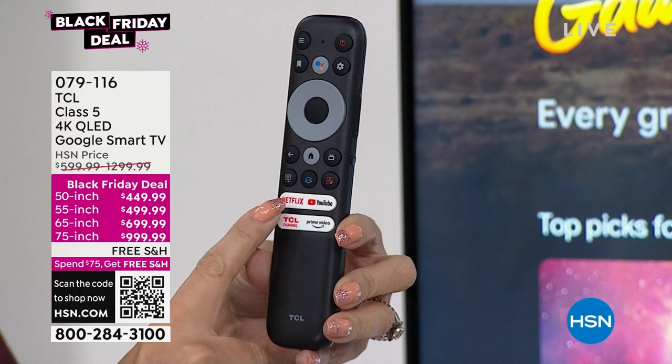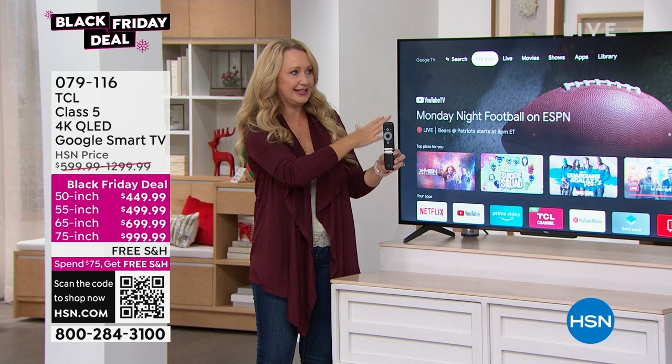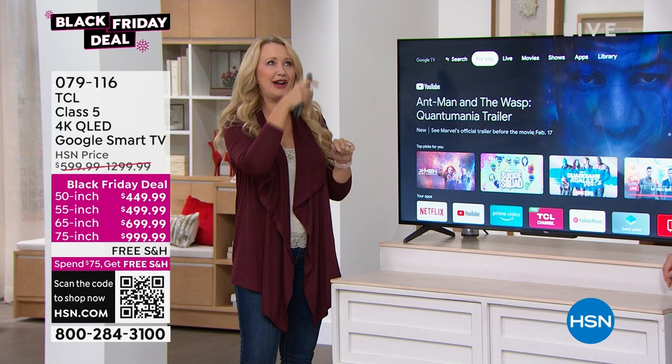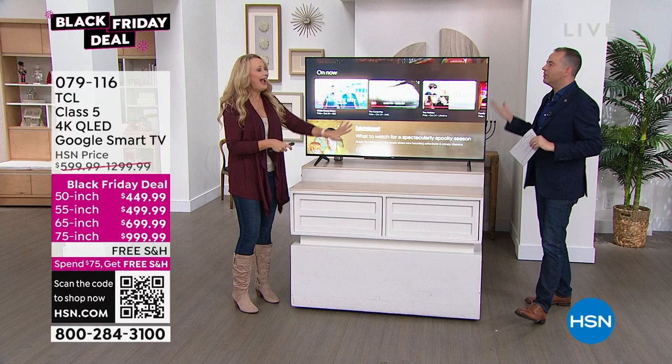Netflix button right here, YouTube button right there. You have your TCL TV button right there for some unique channels, and you even have Amazon Prime. But look at this interface. Everything is here. And what I love about this customizable home screen, it picks up where you left off. So if you were watching a show, and we were watching something the other night, my husband and I, and we went back to watch it a few nights later and we couldn't remember. Was it on Hulu? Was it on Netflix? Where was it? This is just going to have the show there ready for you to jump right into without having to remember which service it was on. And all of the services are built right in.